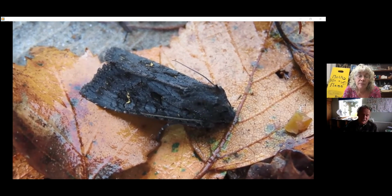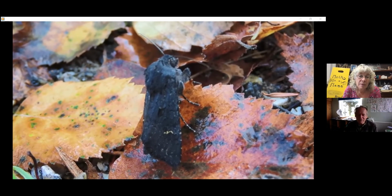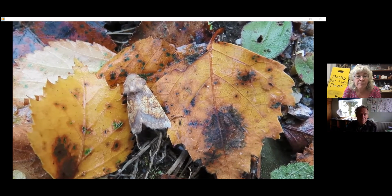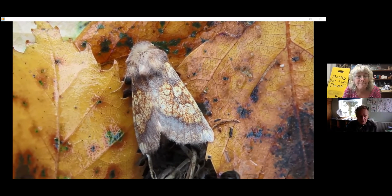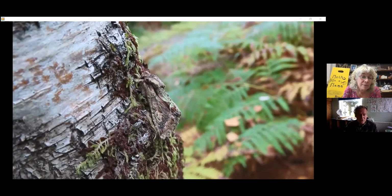And the black rustic, again, you think it's black, but it does actually meld in with the backgrounds. There's often bits of black, darkened leaves and things around. And it just sits well with all the autumn colours. There's the frosted orange, which I'm not sure if we've seen today. This one, the caterpillar lives inside stems of thistles and burdocks and plants like that, foxgloves.